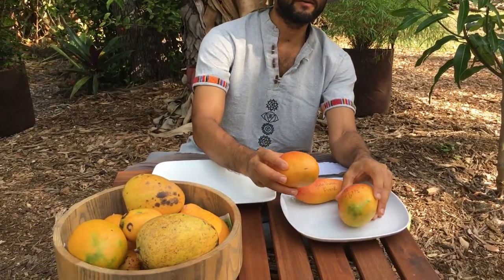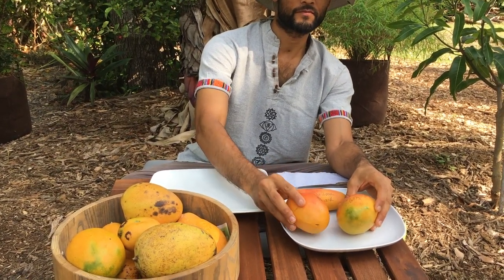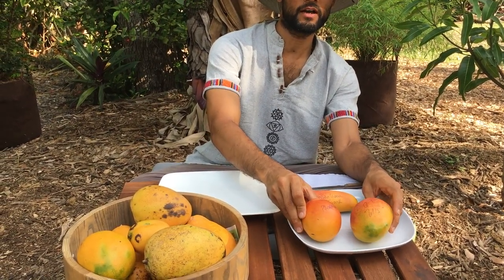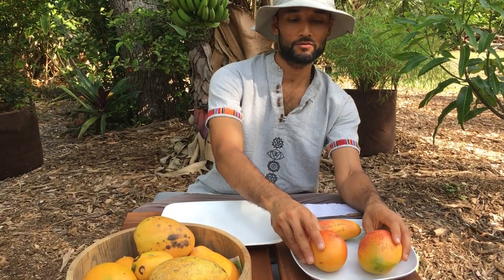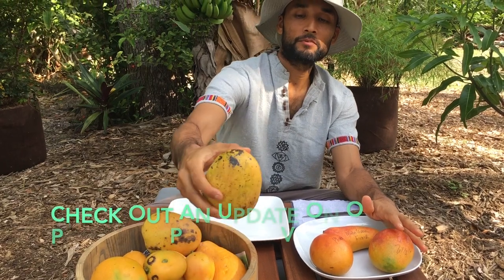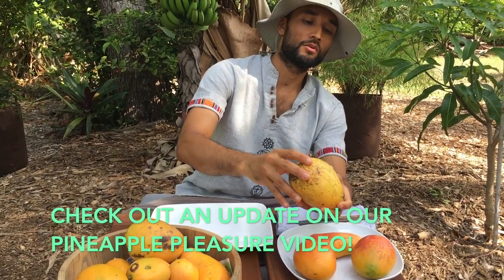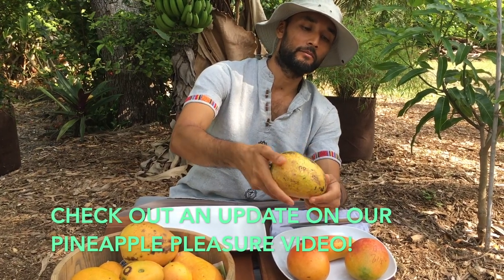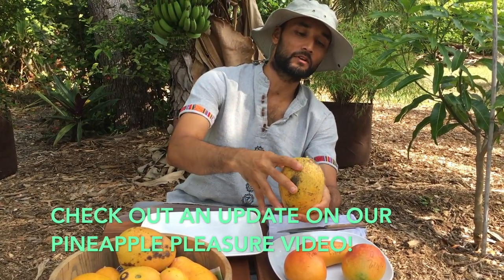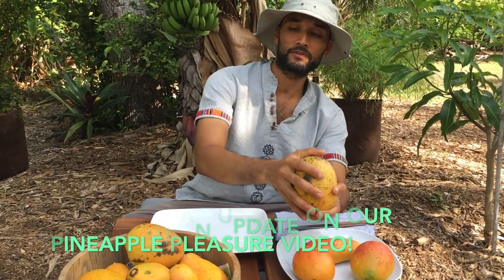These two, Phoenix and O-15, we got from Zill High Performance Plant Nursery. So we will sample these three fruits today. I also have a pineapple pleasure. The pineapple pleasure mango that we got before was a little pale green, but this one seems to have some orange coloration, and I want to taste it when it is in a riper stage and see how it is.